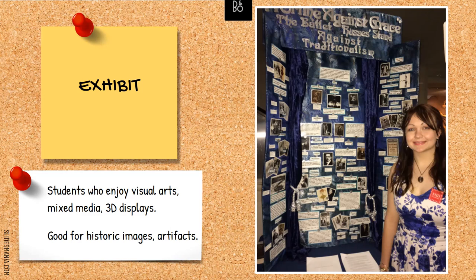Students who really enjoy visual arts, mixed media, anything 3D, a lot of kids will put together a diorama or some kind of 3D display to go on the tabletop part of their exhibit. So it's good for kids who like that. There is a very stringent word count limit in this category, and that makes it very challenging for kids because they have to get their narrative down to the essentials, and that can be difficult. On the other hand, for younger kids and for novices, that word limit becomes sort of helpful. So again, think about the pros and the cons for the students that you are working with. This is a great category if students have historic images, not just photos, but also maps or other kinds of documents that they can include on the project, as well as artifacts.